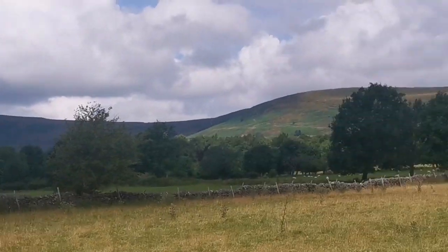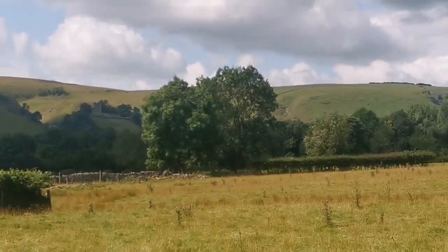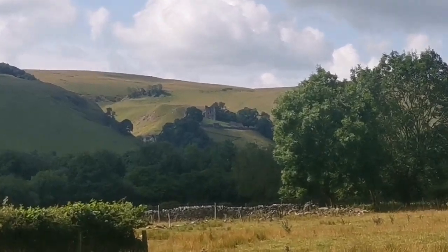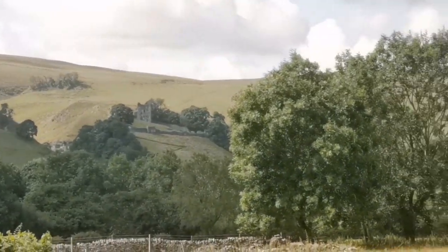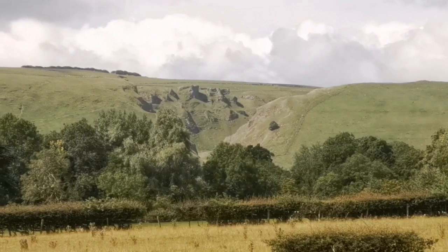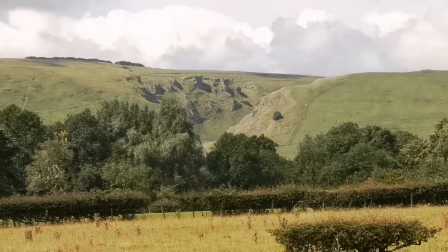So, a fair few miles to walk. It's a nice day for it, nice cool breeze. So I thought I'd just stop and point out a couple of things in the landscape. Over there, in the centre of the screen, is Peveril Castle. That's the castle in Castleton. If I just pan to the right, that there in the centre of the screen is Winnats Pass. And we drove through that to get down to Castleton. Beautiful little piece of landscape.